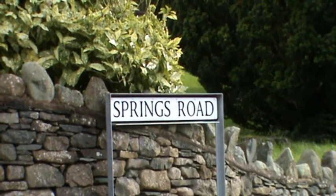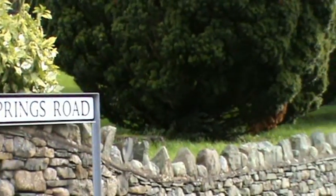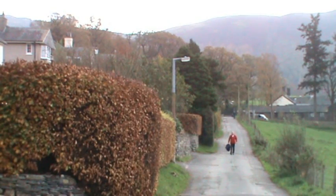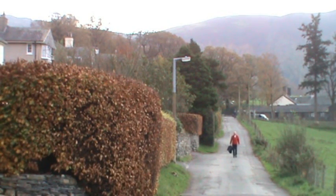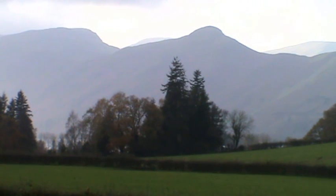Then look to your immediate right and you'll see Springs Road, and we turn right there. So just stop on the road, keep going straight forward, round the bend, right hand bend. We look to our right and you can see hills at the far side of the lake. Just on the left hand side, the little dip there, that's the Derwent Water.